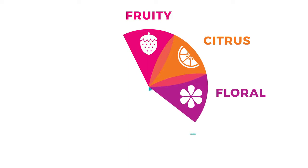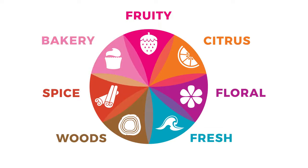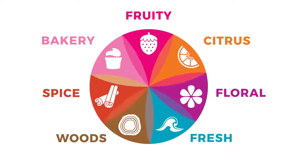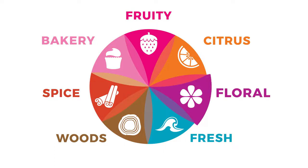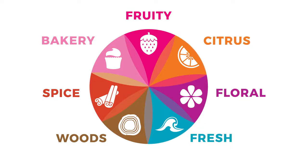So we've talked about the different types of notes that go into the fragrance. Can you talk a little bit more about those? Sure. We categorize our notes into 7 different fragrance families. We have fruity, citrus, floral, fresh, woods, spice, and bakery. And we also have this fun little fragrance family wheel that explains the different notes. It's a great way to find more fragrances that you love, because if you know you like one family, chances are if you look at the families on either side of that one, you're going to like those fragrances as well.